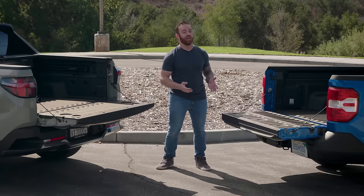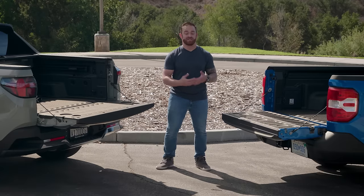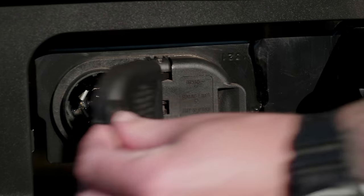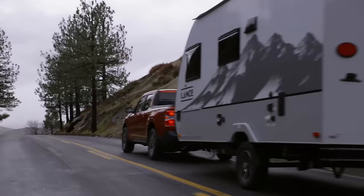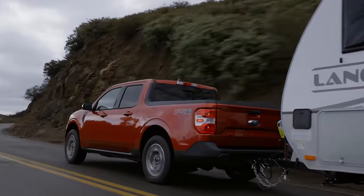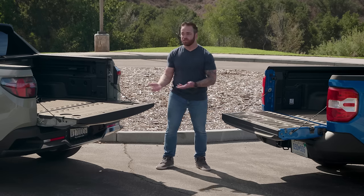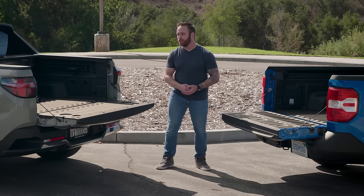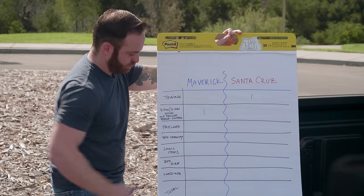But then there's a caveat. The Maverick is available with an integrated trailer brake controller. What does that mean? Well, essentially there's a plug in the bumper, you connect it to your trailer, and then the brakes on the truck are connected to the brakes on the trailer. They operate at the same time, and you can tow a larger trailer with a little bit less sway in the back and with more comfort when you're going, say, downhill. The Santa Cruz doesn't offer that. You have to add it from the aftermarket. Sure, the wiring's there, but it's not even on the option sheet. So I would say the Maverick wins a point in that category.